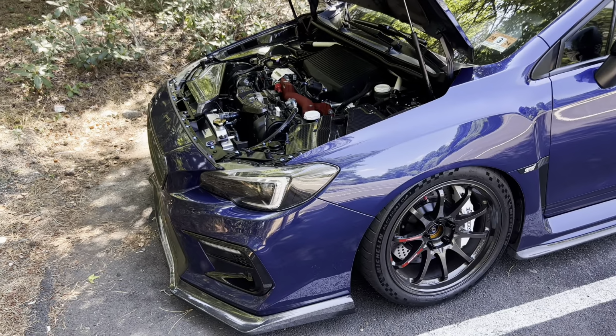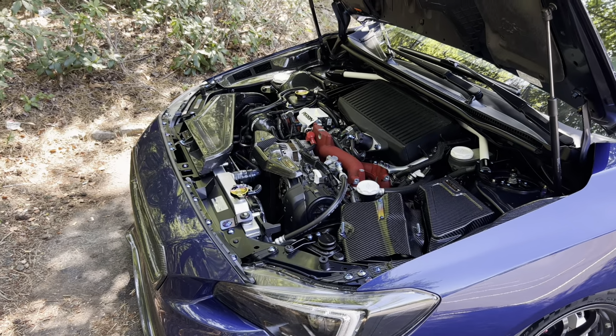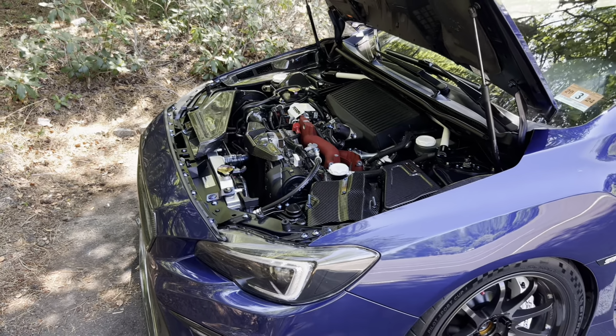But also I want to be able to have something that is not struggling. It's not at the top end. With the stock turbo setup that I was running, it was definitely kind of at the peak. You know, I really didn't have much more. It was really working hard at the top end when I was really getting on it, and it was creating a lot of heat, and I really didn't want that.